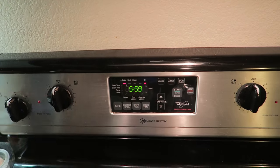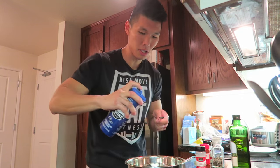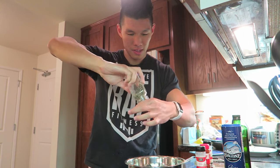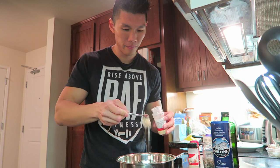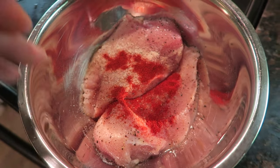Let's get started. First off, we preheat the oven to 350 degrees. We're gonna add half a teaspoon of salt, half a teaspoon of pepper, I'm just gonna eyeball it, half a teaspoon of garlic powder, half a teaspoon of onion powder, half a teaspoon of paprika. Like so, and then we mix with our hands.